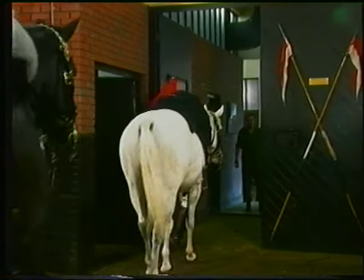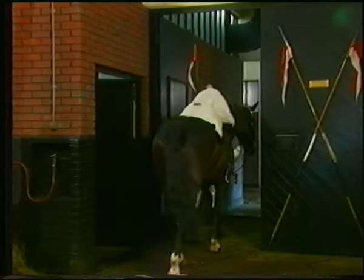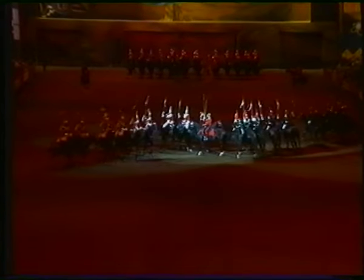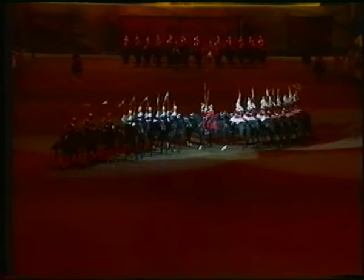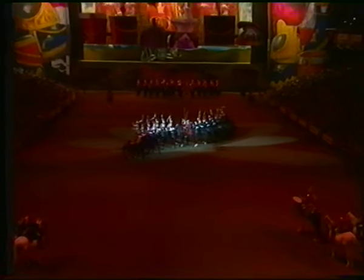Now it's time for the horses to be led out for one of the favourite performances of the year at any major show. Now all the training and hard work pays off, as 16 horses of the ride pirouette with perfect harmony in the propeller, one of the most difficult and attractive parts of the choreography.